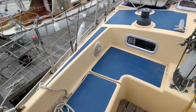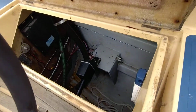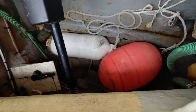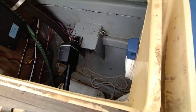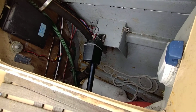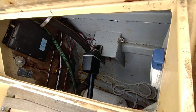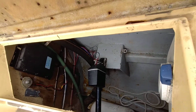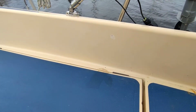One of the other reasons I like the aft cockpit is that these cockpit lockers are all connected, so they are massive. So in there, that connects all the way through to the other side, and the lazarette as well. They're all connected, and so big enough for dive tanks, obviously all your fenders and those kind of things, ropes, but yeah, paddle boards, fishing gear, anything else that you want to take offshore with you. It's all available there.